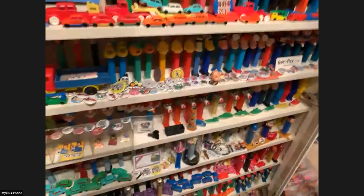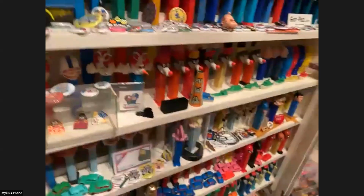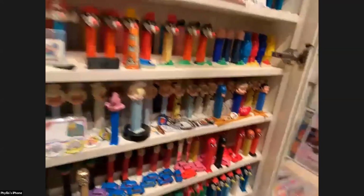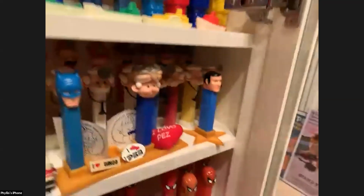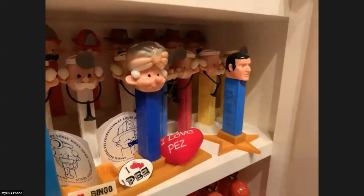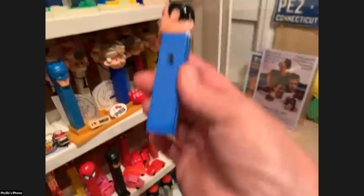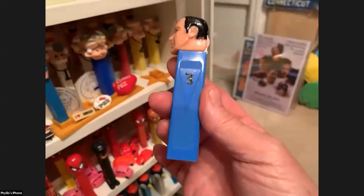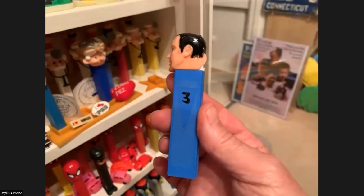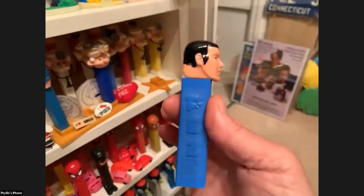And well, anyhow, this is the main cabinet. I'll just show you a couple of my special ones. Recently, I found out that this was supposed to be Superman. And for years, people said to me, nah, it's just a homemade job. And it's got the logo on the side. So that's kind of special.